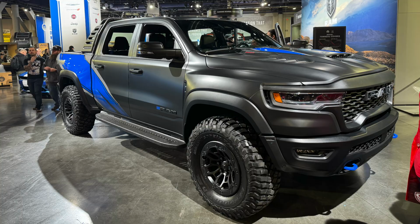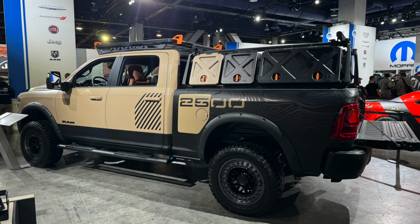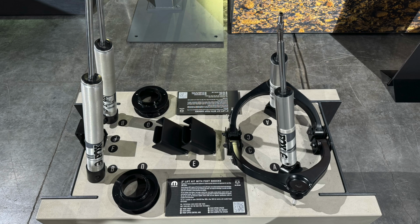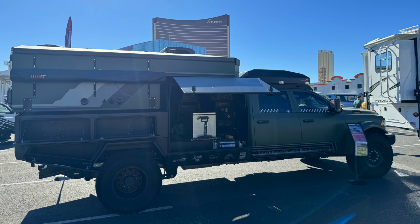The Dodge booth had a few different Ram pickups in there with lots of Mopar parts for customizing them, from roll bars to tire carriers to rear racks and cages. They even have a 2-inch suspension lift kit with Fox suspension parts. Pause this if you want to get the details. Liquid Springs had 3 monster full-size builds outside. Check out the wheelbase length on this guy.